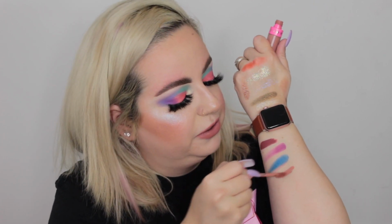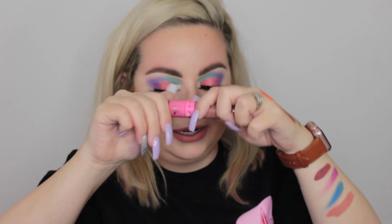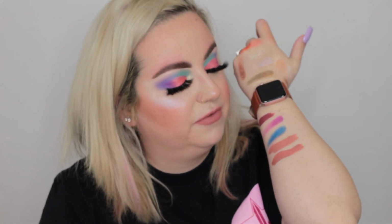So I'll just swatch it for you. It is my perfect every single day nude. And since I'm at it, I will swatch Christmas Cookie so you can see the comparison. I actually got Christmas Cookie in the Halloween mystery box. Christmas Cookie is a little bit darker, I think. It's just a different tone, but I definitely love them both equally. My perfect every single day nudes.